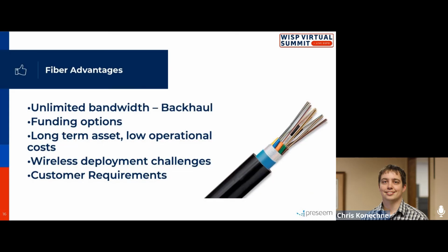First off, just why fiber, and Fred really picked up a lot of these points. There's a lot of different cases where you might want to use fiber, and really it's just picking out what the best case is for fiber and use it where it's appropriate and where it makes sense, both from a network side and financially. Obviously everybody knows there's nearly unlimited bandwidth and backhaul capacity when we talk about fiber. Another thing is funding options. As we just talked about, the Rural Digital Opportunity Fund is coming up, where you receive a low or zero weight for that gigabit tier. So that can really play into the financial side of things.